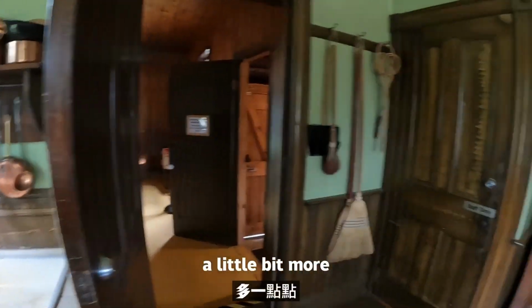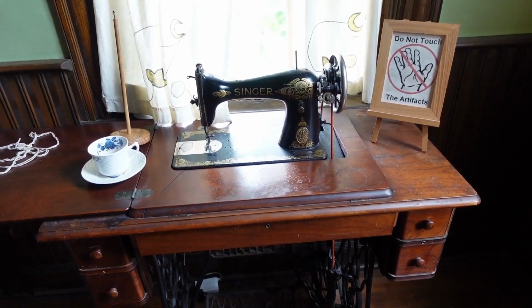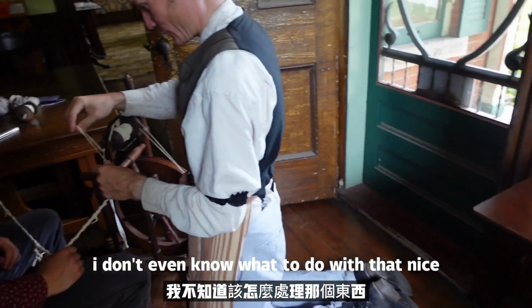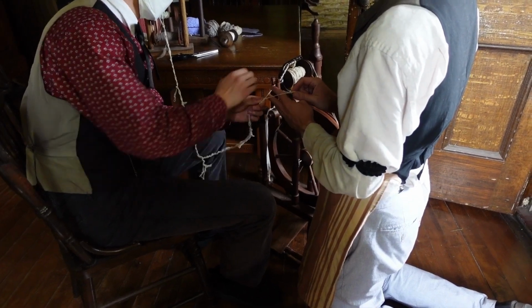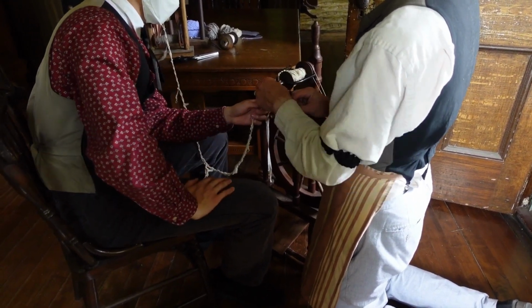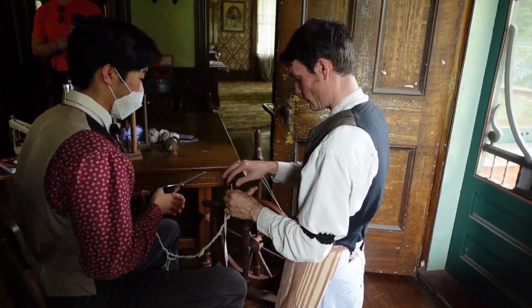Hopefully you can get a little bit more. Because when you're crocheting, sewing machine, I don't even know what to do with that. Maybe we just make the, because there's a good amount on here. Okay, well, let's cut it there and then separate these two. And then we'll go back.